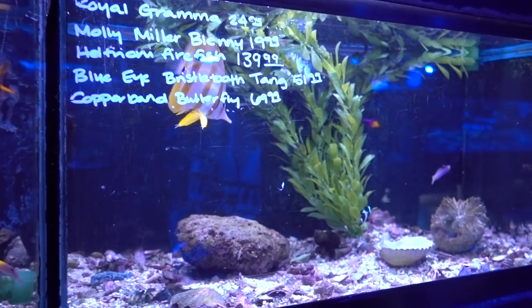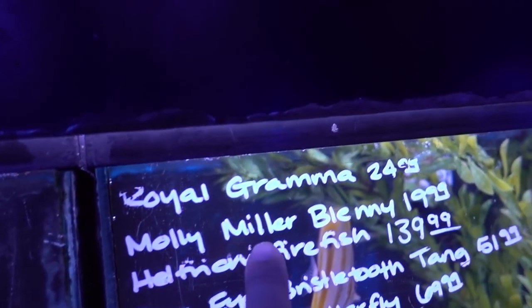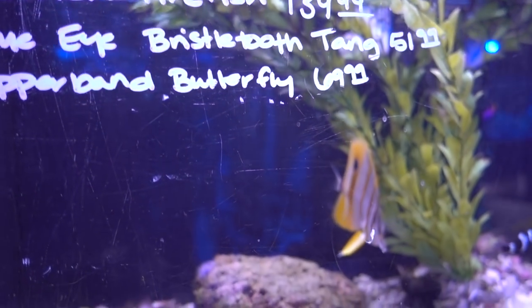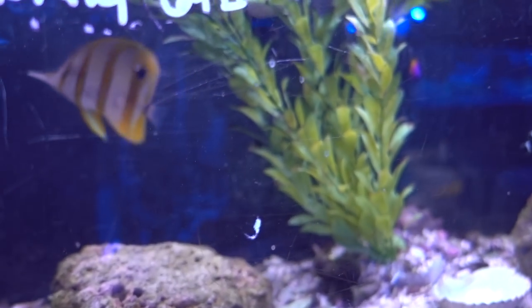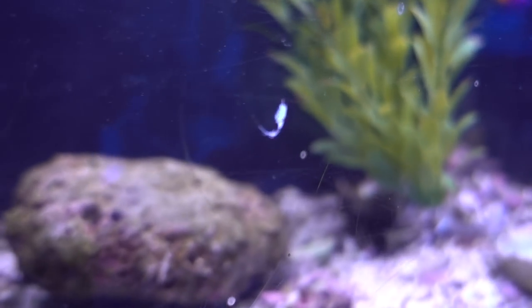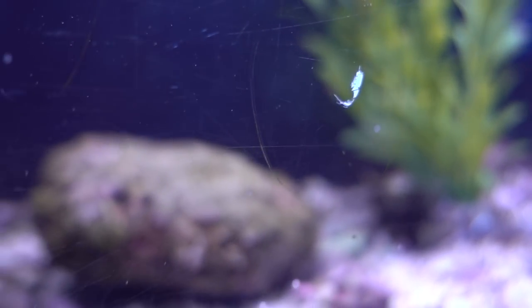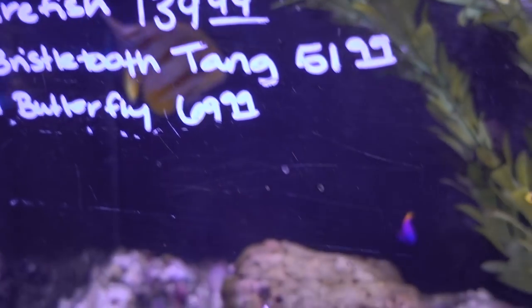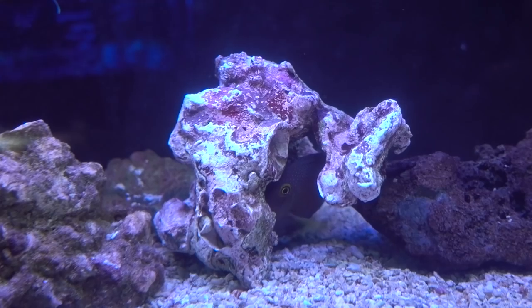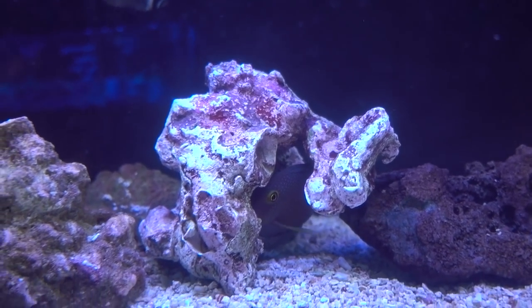All right, so they have one of the fish I'm looking for, the Molly Miller Blenny, because supposedly they eat Aiptasia, at least small Aiptasias. That guy's tiny though. There's one in the back, a little bit bigger, but it doesn't look like what I see in pictures. Okay, Molly Miller Blenny. I wasn't sure if that one is it, but that looks like it. So we'll go ahead and pick one up. 20 bucks, not bad at all. Aiptasia control, hopefully.